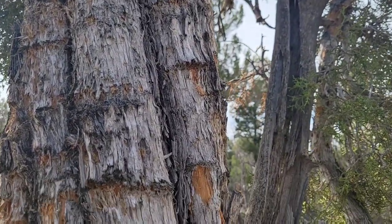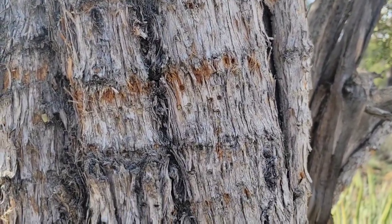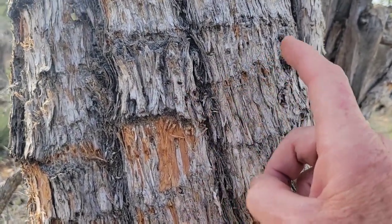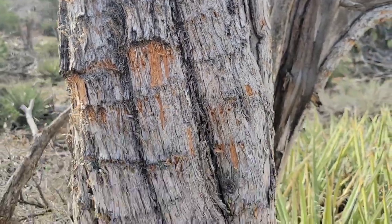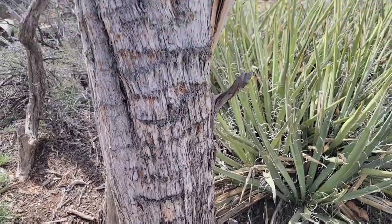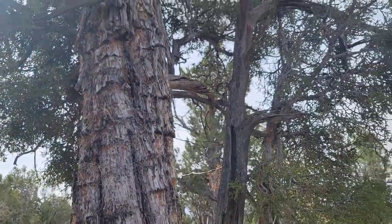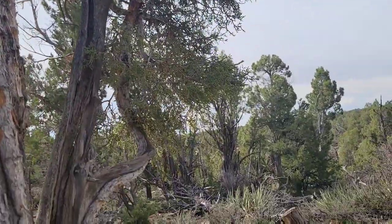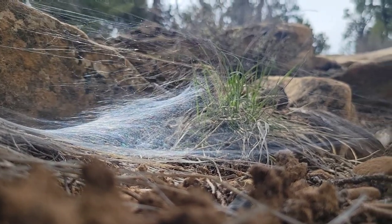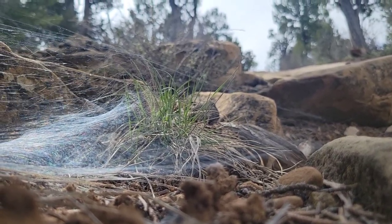So when I first parked and got out of the car, I heard a woodpecker. I'm not sure what type, but see the bands, the peckings around the tree. This is all caused by woodpeckers. Yep, they're going all up and down this one. Yeah, I heard them earlier. I don't know if I caught them on video or not, the sound, but maybe we'll hear them again. Ooh, there's a spider web in the rocks. Yeah, I don't see any spiders, but I bet you they're pretty big down here.